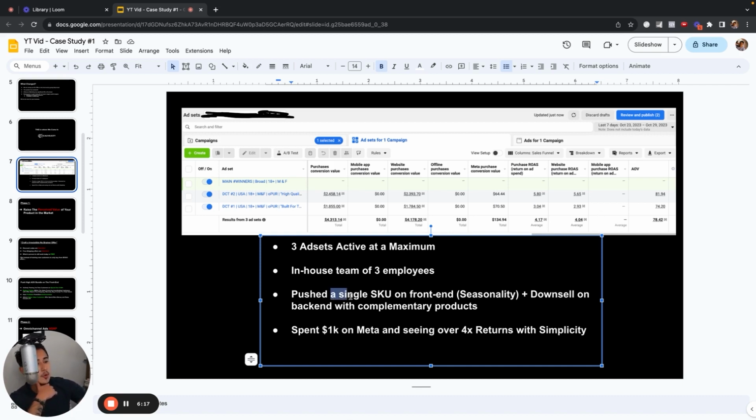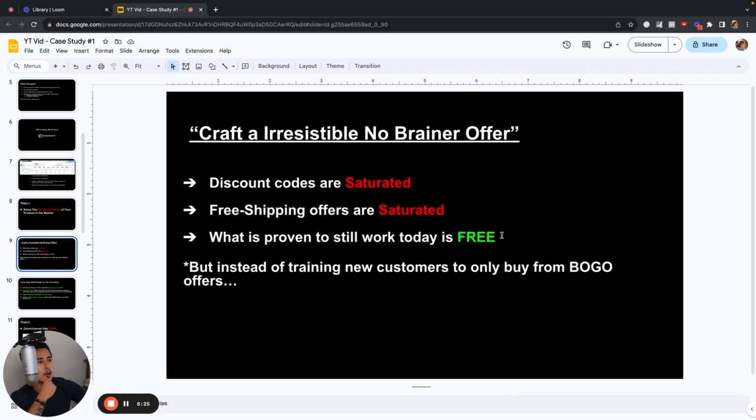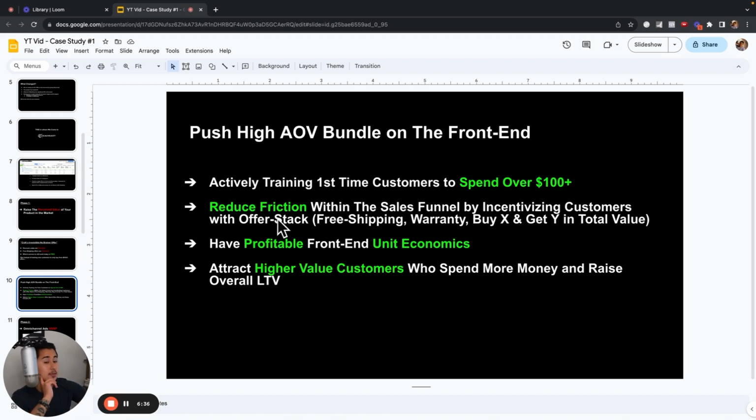Now, what I'm doing in the meantime is I'm building out a simultaneous upsell AOV bundle. And the reason why I'm building this bundle is because I know I'm playing on seasonality, but when I can put together a 4 bundle SKU where you buy 3, you get 1 free, or you buy 2, you get 1 free, I'm training customers to be incentivized to buy more product SKUs and raise the AOV.